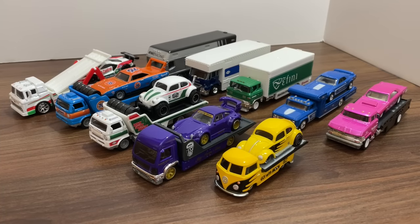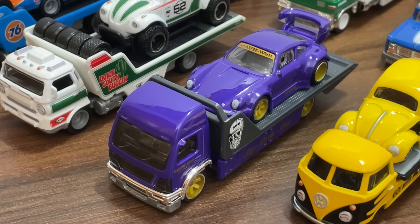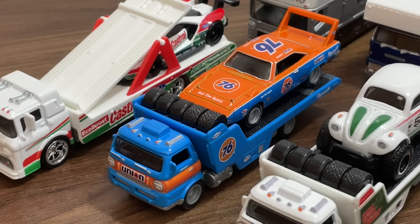So there we have it, guys. Those are 10 team transport car culture vehicles. These are really awesome, and it's what happens when car culture vehicles meet beautiful semi-trucks that match their detail. I think one of the coolest things about this series is the enclosed carriers and the open-top trailers. You have such a variety of vehicles that really adds something special to your collection.